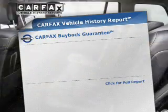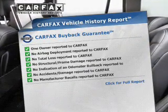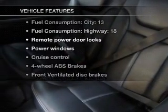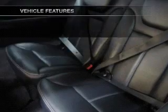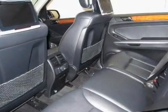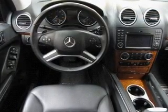An included Carfax vehicle history report allows you to purchase with confidence and the knowledge that your buy was a smart choice. And with these notable features, you won't want to miss out on the opportunity to own this amazing ride. Power door locks, power windows, cruise control, Bluetooth wireless, a DVD system, an AM/FM stereo with multi-disc CD player.